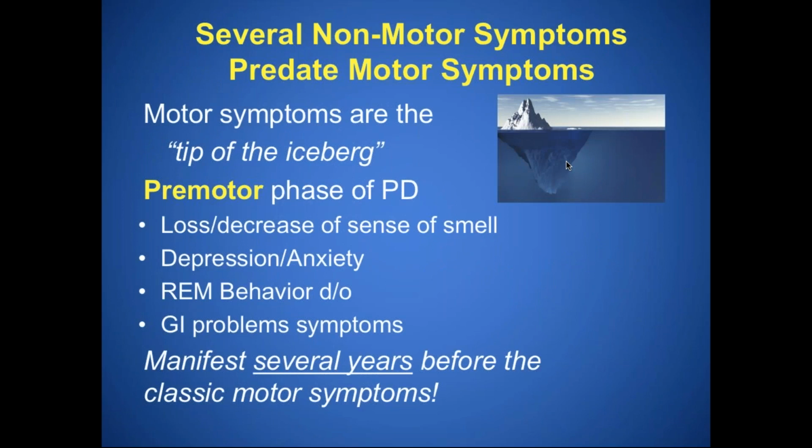Many years before the onset of the motor symptoms of Parkinson's disease, patients will begin to experience these non-motor symptoms. One of the first of these is the loss or reduction in the sense of smell and GI problems such as constipation. Frequently, patients will experience depression and anxiety, as well as sleep disturbances, not being able to get into that deep sleep or REM cycle, so that they often end up being highly fatigued. As noted, many of these non-motor symptoms appear years before the classic motor symptoms do.